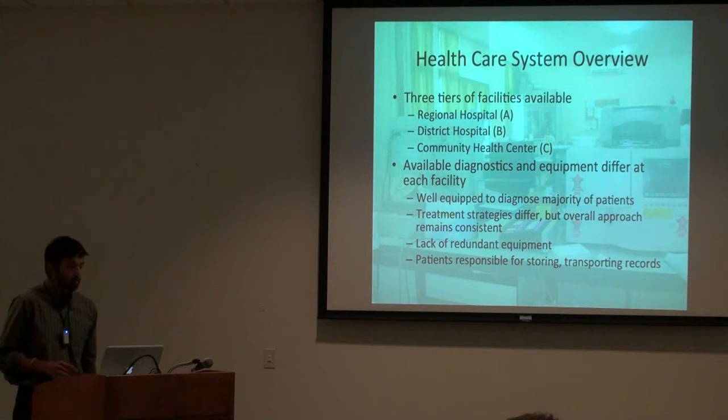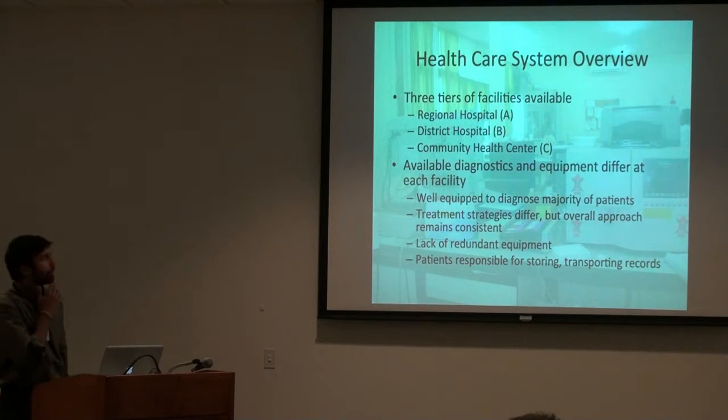So the system of healthcare in Ghana, we'll take a look at the facilities first. Basically, there are three levels of hospitals. There's a regional hospital, a district hospital, and a community health center. And we were able to see each of these throughout our visits.